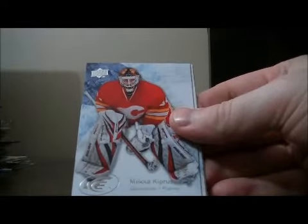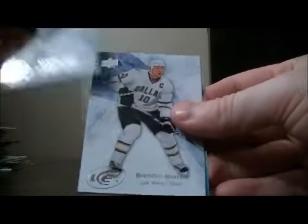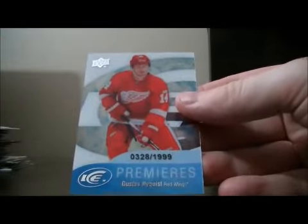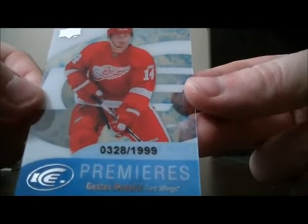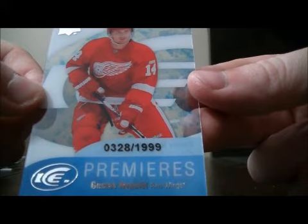So you have base, base, base, and base. And we have an Ice Premieres card for the Red Wings, a Gustav Nyquist, 328 out of 1999.